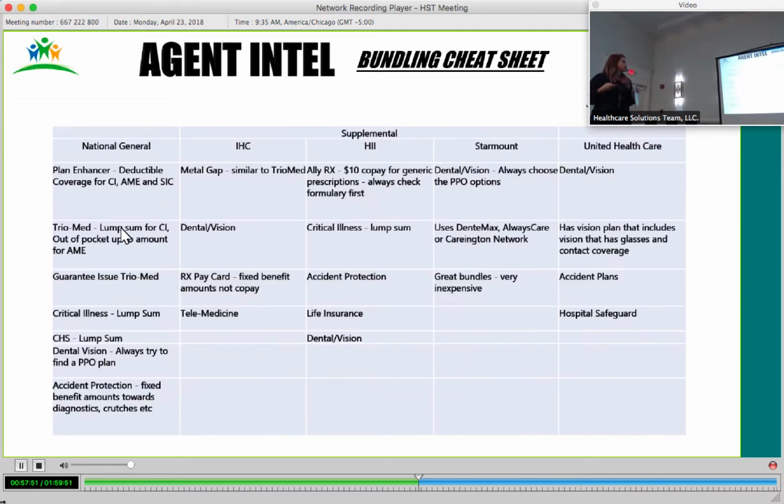And then here's the supplemental. So the perfect plan would be all of this. I'm kidding.